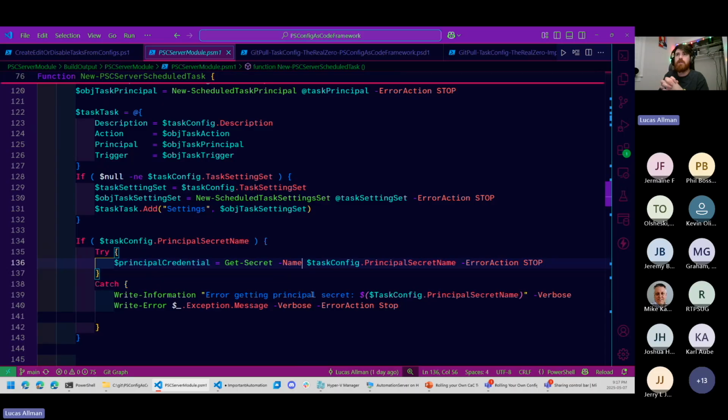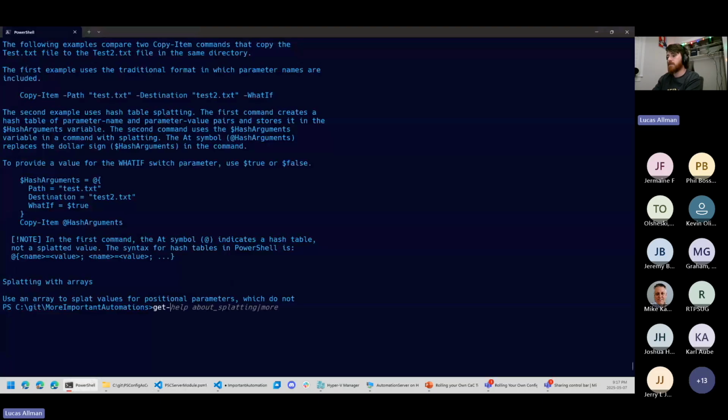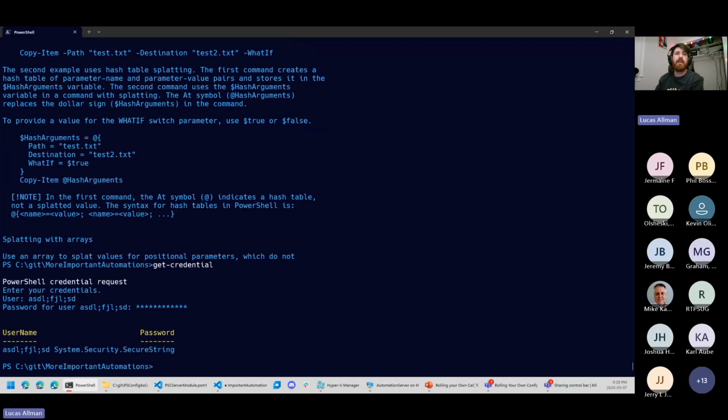So you'll get the same kind of object, for example, if you typed in get credential and it popped up and it said, give me a username and password, like if we did something like that. It doesn't pop up in PowerShell 7, it's inline, but here's my user and here's my password. And then it creates a PS credential object. So it's an object with a secure string password. It's encrypted while in memory.